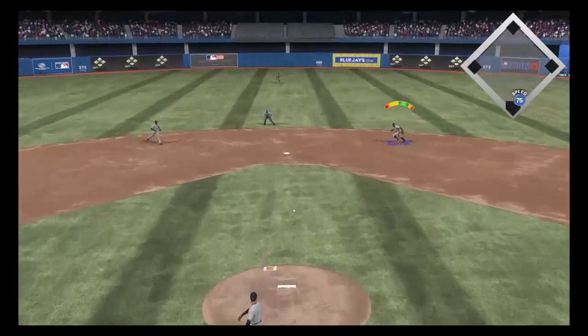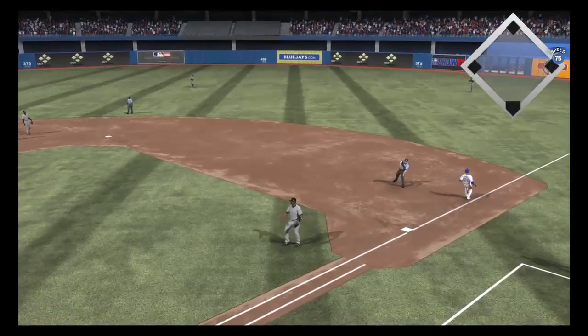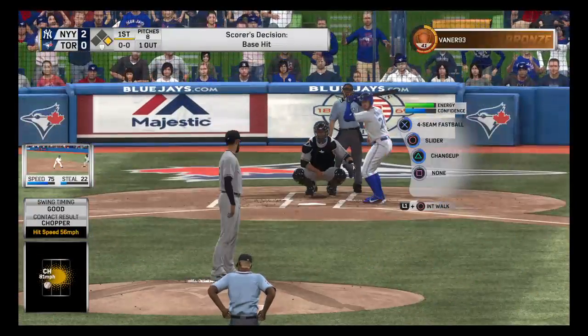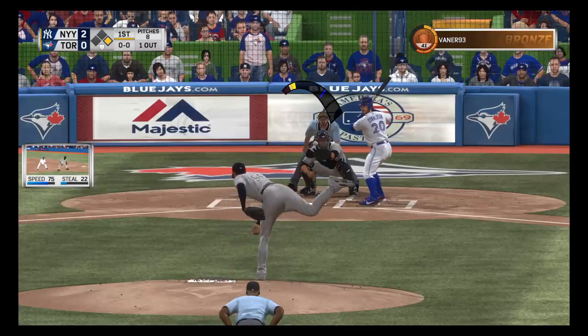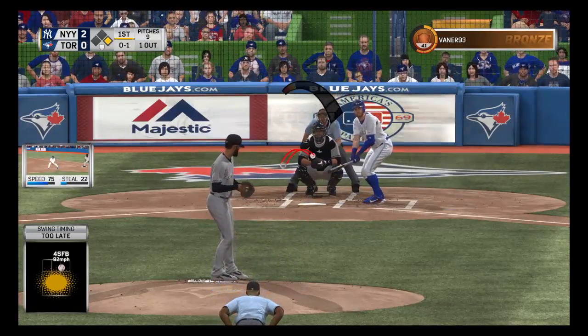Here's a little chopper up the middle, backhanded. And the throw is wide as he couldn't keep his foot on the bag that time, and we'll have to see how they want to score that play. Third baseman, Donaldson. Josh Donaldson is in with one away now as he swings and misses here at strike one.